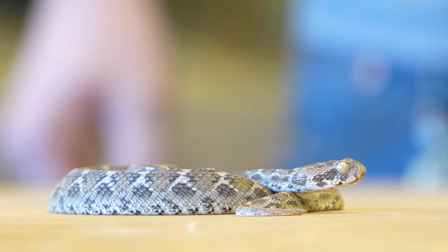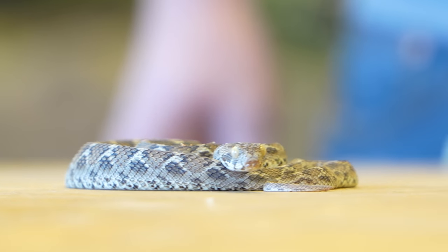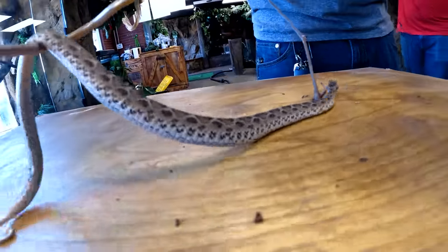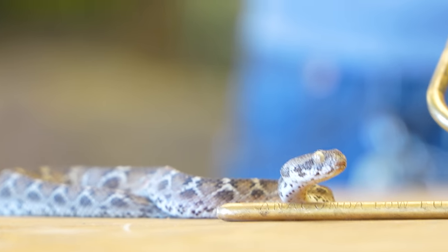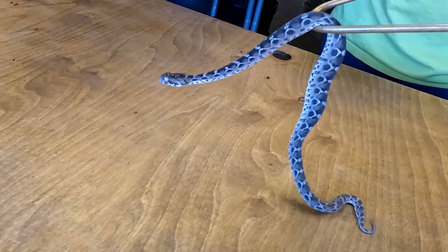Don't get me wrong, I don't want to get bit by any venomous snake, but the saw-scale viper literally sends chills up my spine because this animal gets you, and oh my god, definitely not in good shape. Unfortunately, these are in parts of the world where there's not really great medical care, so oftentimes they have a lot of fatalities when it comes to snakes. Very nasty venom, but an absolutely gorgeous snake.